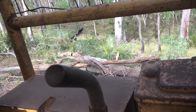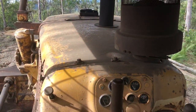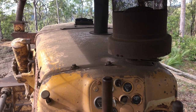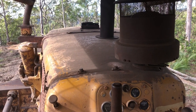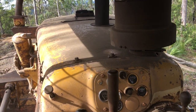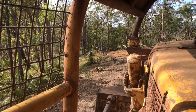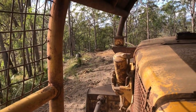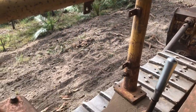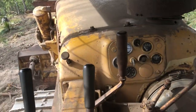Big service for it soon. When I get down the bottom, we'll be changing engine oil anyway, and some filters. Due for another air filter, not due for fuel filters. We had some issues when we first got it with fuel. Changed all the fuel filters out. Anyway, let's see if we can roar to life. This will be loud. Oh yep, so that's a battery isolator. Two huge batteries in this girl.